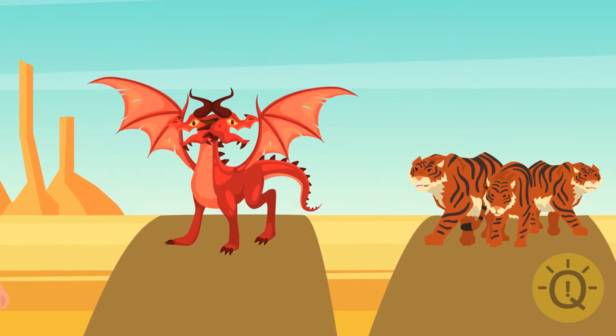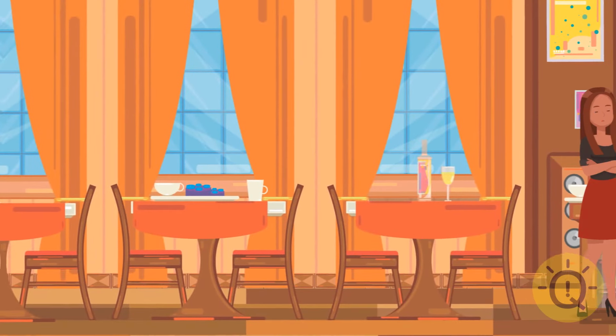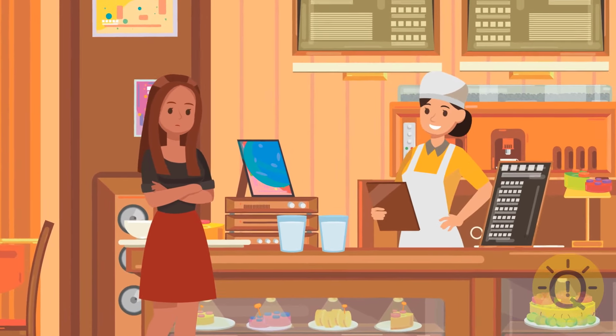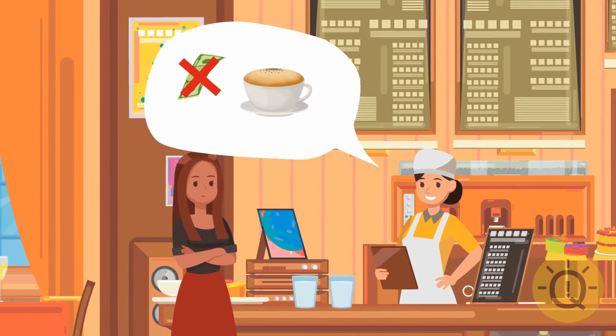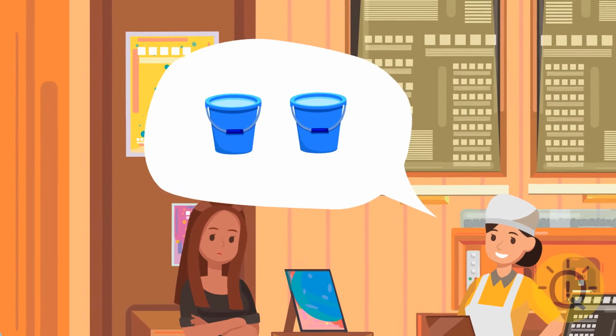The first path. Dragons aren't real, so she'll be safe there. Jenny walks into a cafe and orders a cappuccino. Hello. The cashier tells her it's her lucky day. She'll give Jenny her cappuccino for free if she manages to answer a riddle correctly. Yes! The cashier says, there are 2 buckets filled with water all the way to the top.